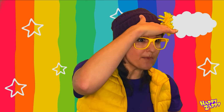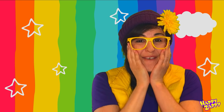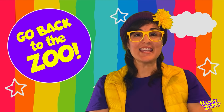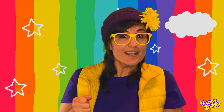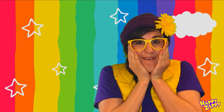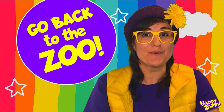I look out my window and I see a monkey swing, swing, swinging in the tree. Oh no! Go back to the zoo, monkey! Go back to the zoo! I open my door and I see an elephant dance, dance, dancing in the hallway. Oh no! Go back to the zoo, elephant! Go back to the zoo!